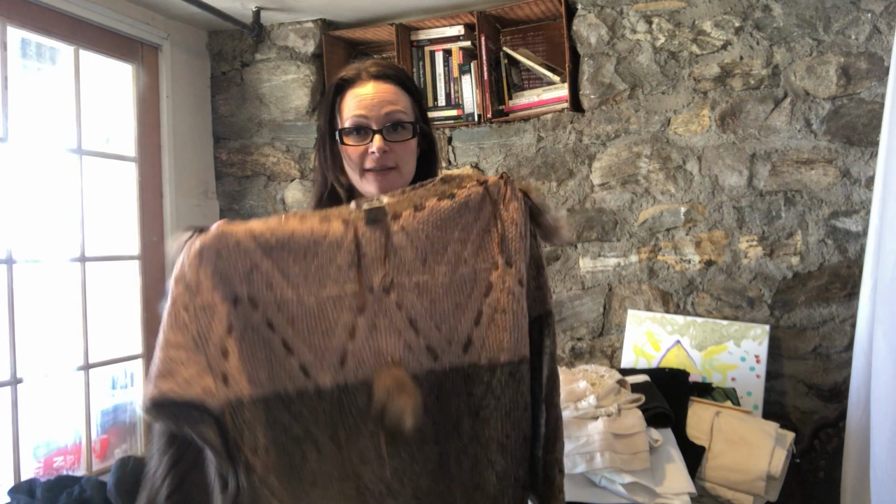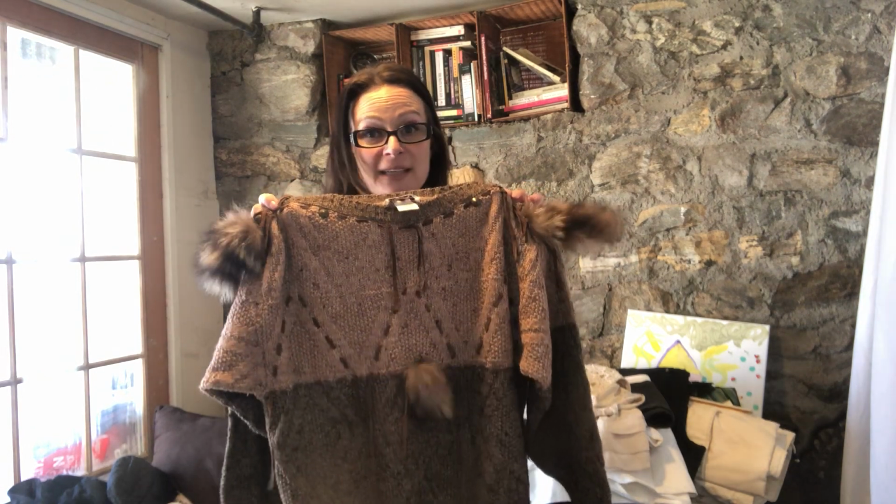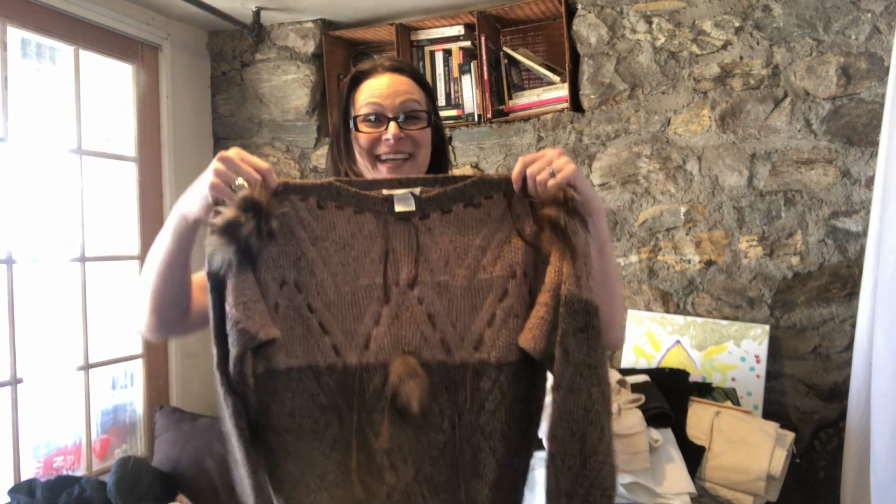So I will tag this as all kinds of things: tribal, boho, Native American, raccoon, rustic. I might even say it's a little bit tacky, because it is.